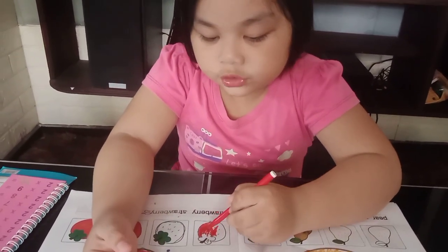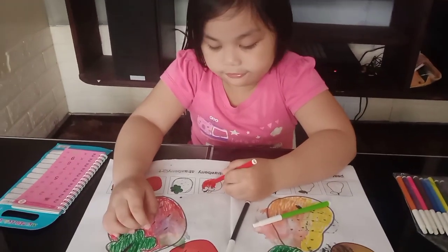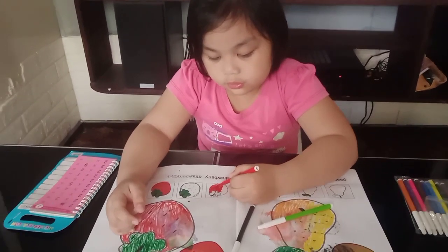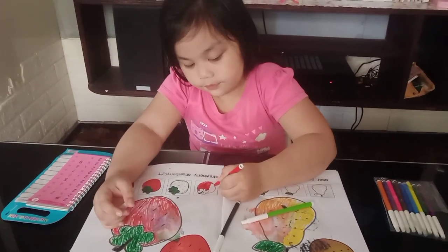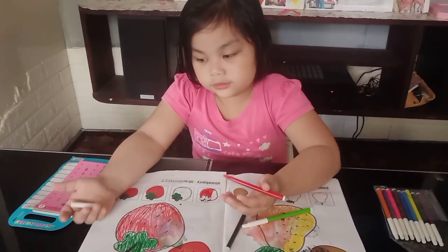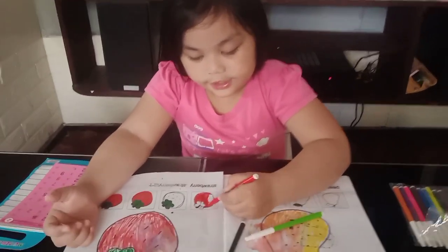It's a yummy strawberry in the world. Because I love strawberries. Did you eat strawberry? Yes. Can you buy a strawberry in the strawberry farm? Yeah. We're gonna buy it. Wow, I can eat? Yeah. I can wash my hand? Yeah. Now I can dry my hands.